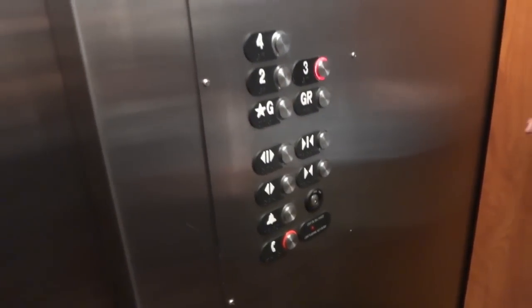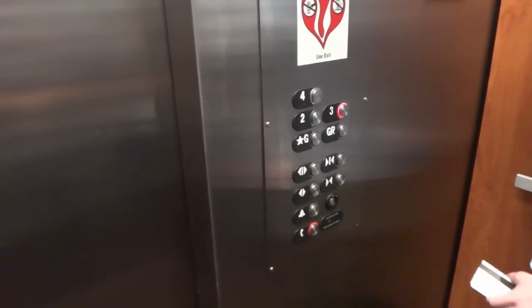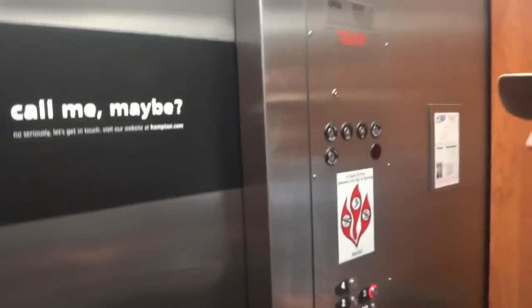So now you can tell what kind of elevator we're on by the buttons. Is that correct, TJ? Yes, this is an Otis Series 5, and Wilkesboro has Series 1 Otis. Well, there you go. And you remember that. That's amazing.